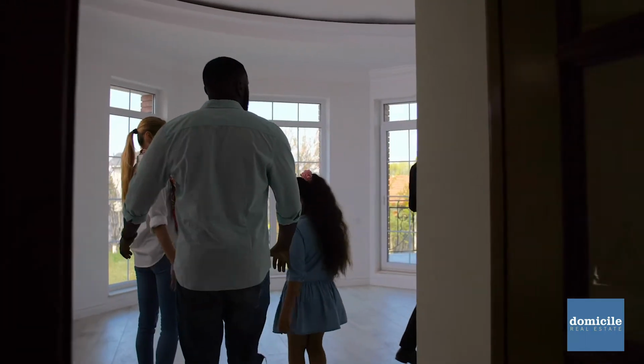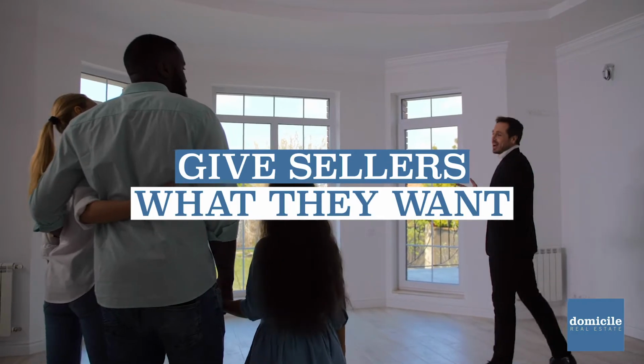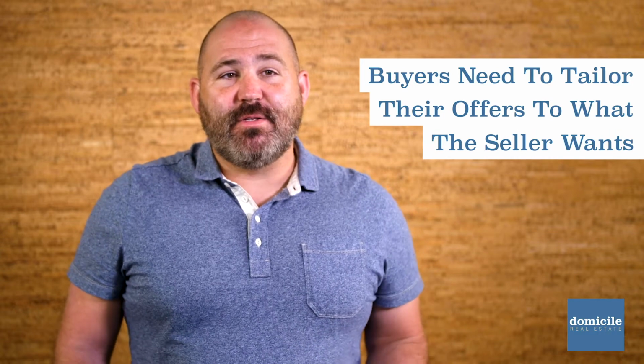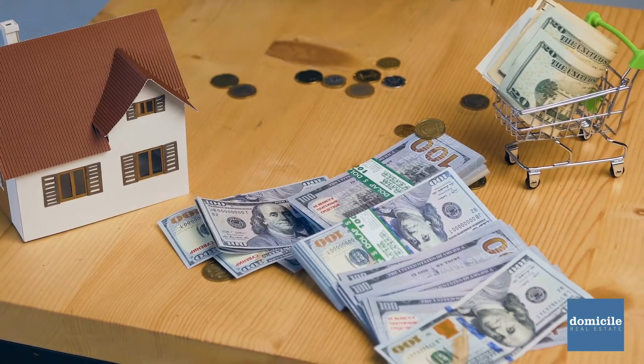What the basics are is that you need to give sellers what they want. And while that seems simple and obvious, it's the thing that most people oftentimes forget because buyers are thinking about their own needs. But in a market like this, you really need to be thinking about how to tailor your offer to what the seller wants. And a lot of times people think the seller wants the most money for their house. And that's usually true, but that's not the only thing that a seller wants.